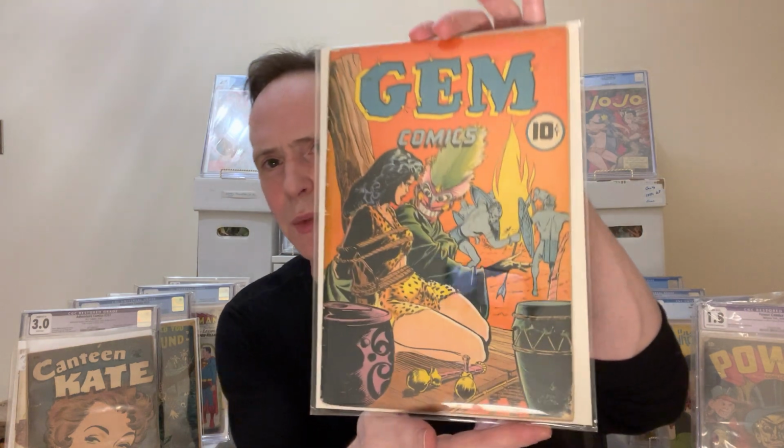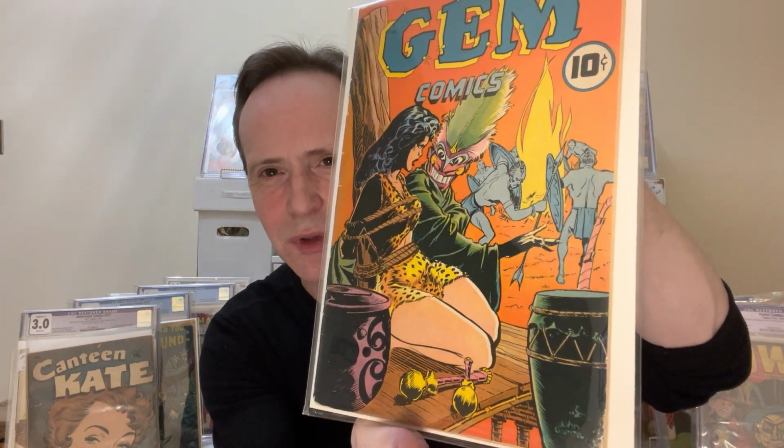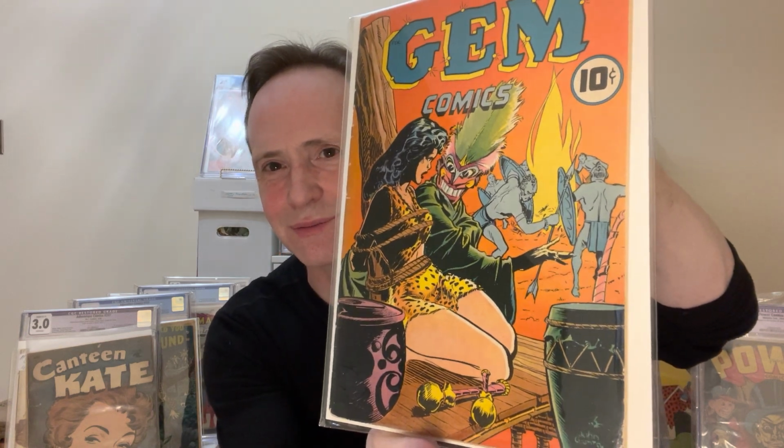So yeah, that's Gem Comics #1. Very rare book. I think it's less than 20 on the census. Just a really rare Golden Age book. So Gem Comics, and just a really great cover. I think that's why people chase after it. The inside is kind of not so great, but it's okay. It's not bad. It's just the cover is what really sells the book. So just a really, really great bondage cover.